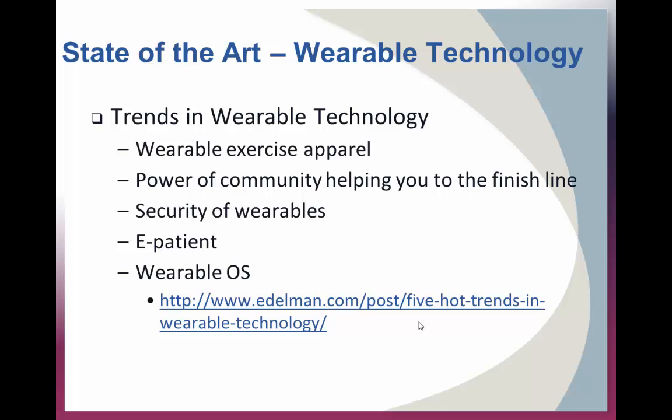So what are some of the trends in wearable technology? Right now, Fitbits and Fuel Bands are just the beginning. Your personal trainer, guardian, and doctor can now live in your wardrobe, pocket, and even your living room. Here are some of the hot topics in the wearable industry. One of them is wearable exercise apparel.